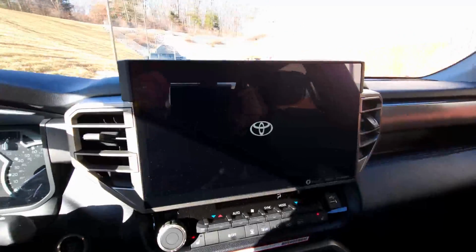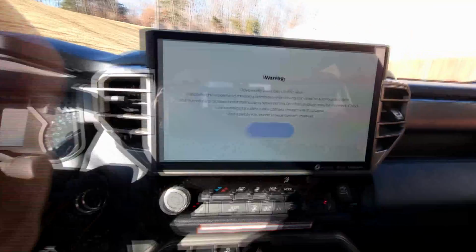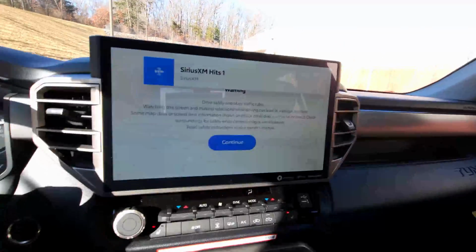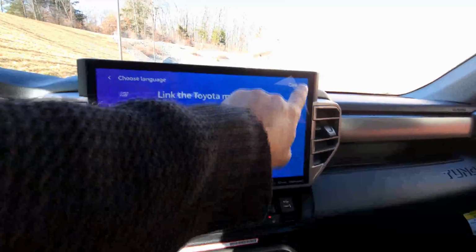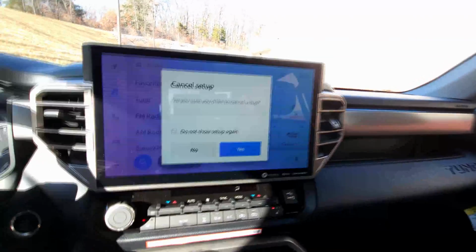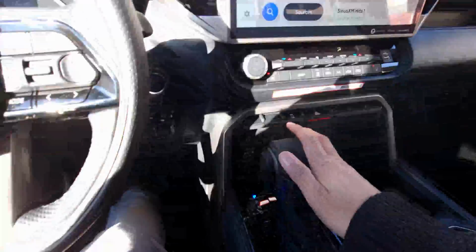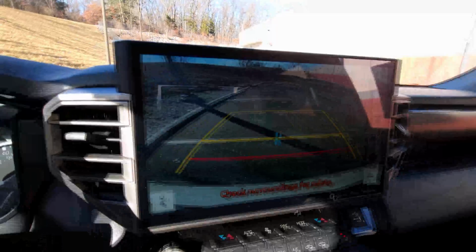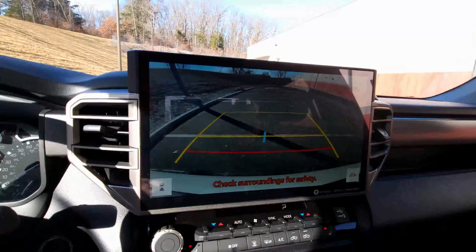And as you can see, this is a 14-inch screen, which is absolutely massive. And it's internet connected. You set it up with the Toyota app. Of course, I gotta hit cancel. Yes. And look at this thing. It's massive. It's huge. You got a huge shifter. And that's what the backup camera looks like, which is absolutely huge.